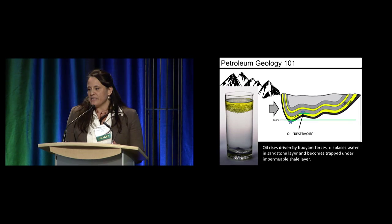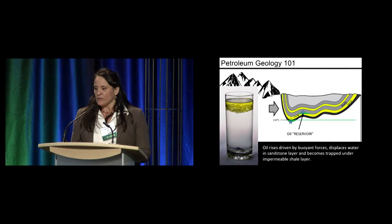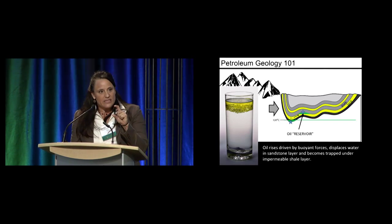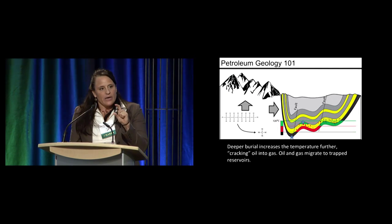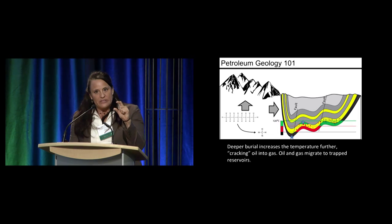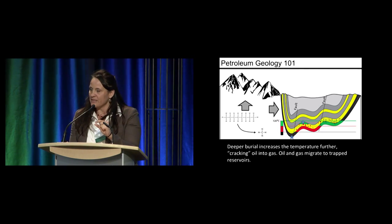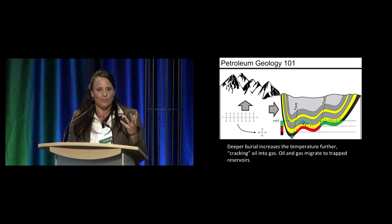But we can continue to bury this basin even further, just with increasing subsidence, for example. And you see the two blue stars, keep your eye on those as we move to the next slide. And the source rock on the left has been buried even deeper, and the reservoir on the right has been buried deeper as well. So similar to having an oil window, with increased pressure and temperature, we also start to break down the components of oil into gas. And so this is what we would call a natural cracking process.